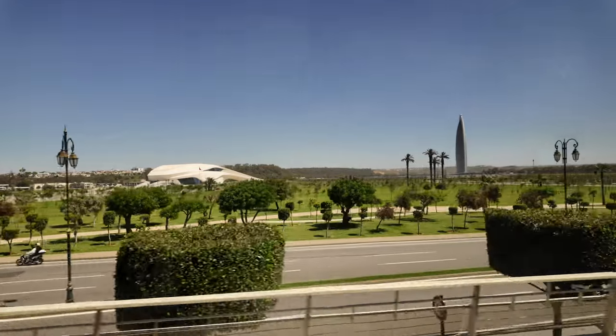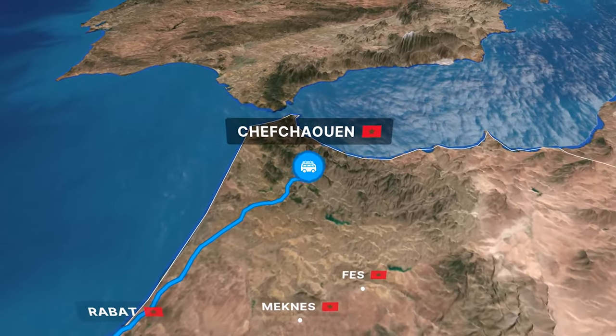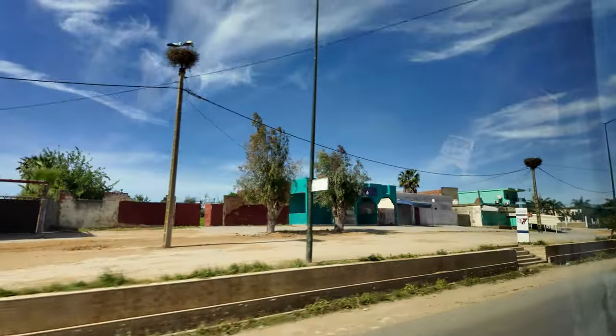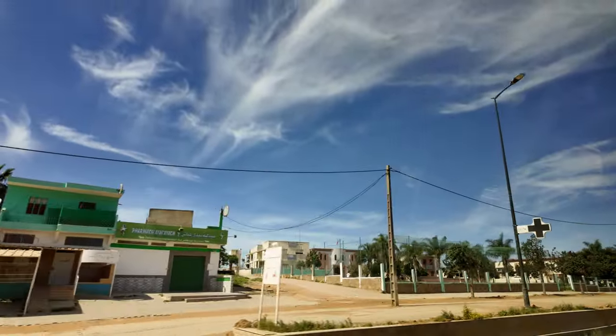After a busy morning exploring Rabat, we set off again for the 250-kilometre drive north to the Blue City of Chefchaouen. Look at the stork's nests on the top of the telegraph poles. Can you see that? Yeah.